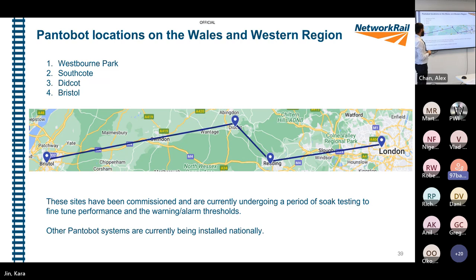The sites on screen have been commissioned and they're undergoing a period of soak testing to fine-tune any performance issues, things like the alarm and warning thresholds, which I'll take you through in a moment. This is just to make sure that before we decide to fully implement and roll out the system regionally, we are happy with how it's performing and that it's actually giving useful information, useful warnings and alarms that can then be actioned upon. And other Pantabot systems are being installed nationally in the Midlands, but also worldwide. Pantabot is used in Italy and in the Far East, in Hong Kong, I believe.